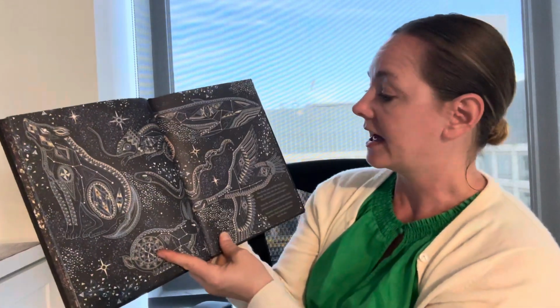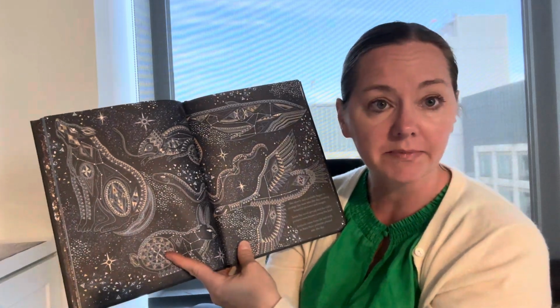There's Polaris, a very special star in Alaska, always pointing north, and a very special star for everybody on the sea.